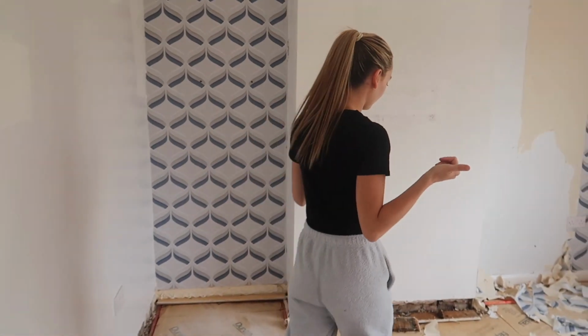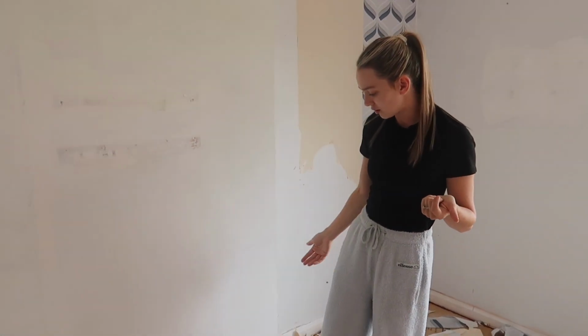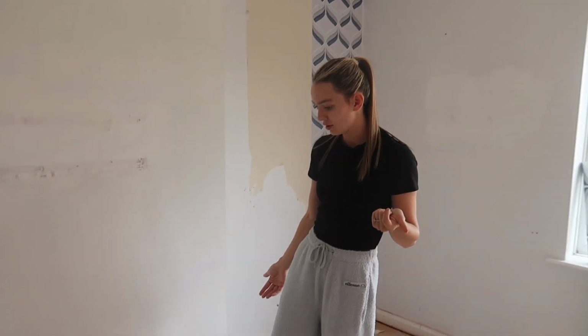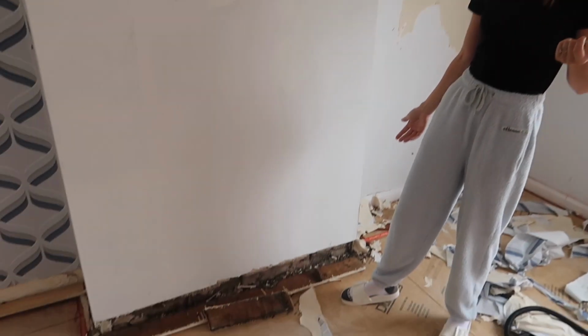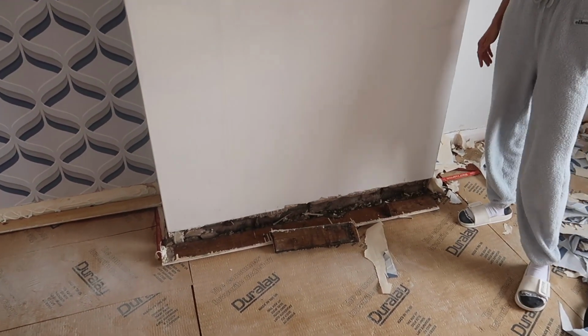This is the worst room. Yeah. Tried to take the skirting boards off. They were nailed in, so. Shall I show the floor? What? Do you want to show the... Oh, yeah. How bad is that? That's even worse than my socks and slides.